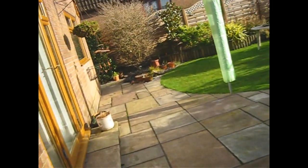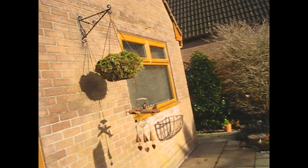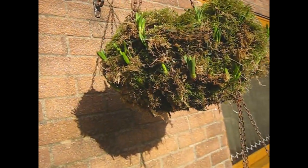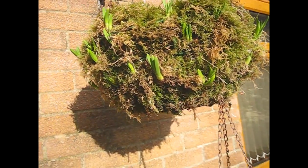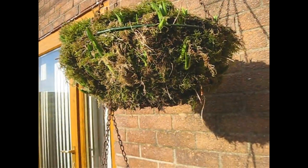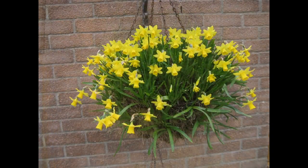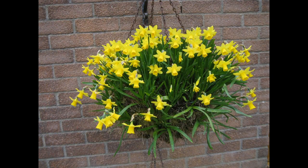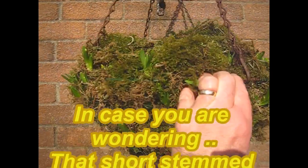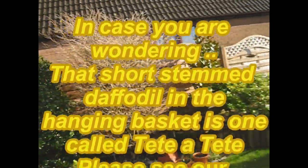The other thing that I'm determined to do this year is to do something about all the environmental concerns. Before I go on about that, now look, there's our hanging basket full of tete-a-tete daffodils. That'll be a ball of colour. This is how the basket should look in the spring. But there they go. They're coming up nicely through the moss there in the basket. Anyway, I digress.